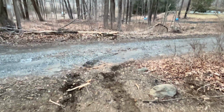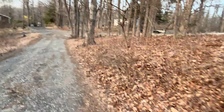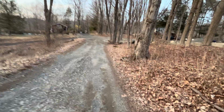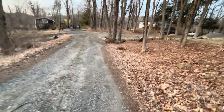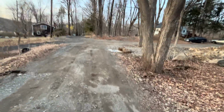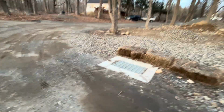I'm gonna go down this steep hill. Hopefully I won't fall. Okay, this is the common drive to our neighbors. As I said, all of this is gonna be cleared out eventually. And that's gonna be the wildflower garden. Over here, Patrick went ahead and fixed the drainage issue that was originally here and put in a brand new catch basin.